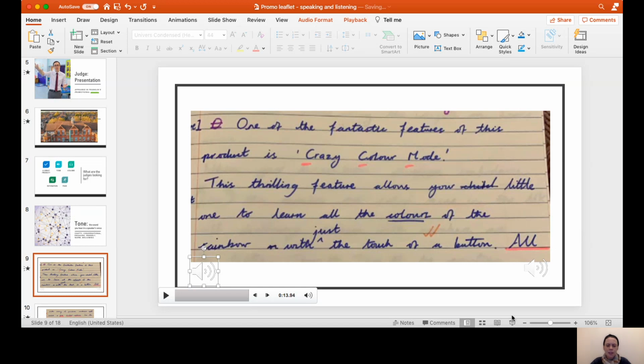Okay, have a think. Evaluate the tone of that voice note or of that clip. Is it friendly? Does it sound warm and welcoming? Does it make the product... Well done if you thought that clip made it sound like the reader was bored of the product. And if the reader of the advert doesn't sound excited about the product, then the audience certainly won't be inspired to buy it. Let's have a look at example 2.